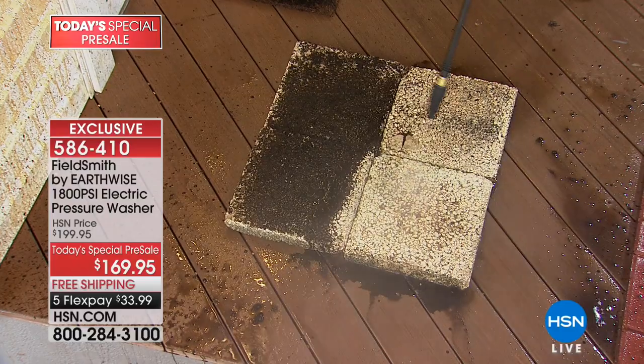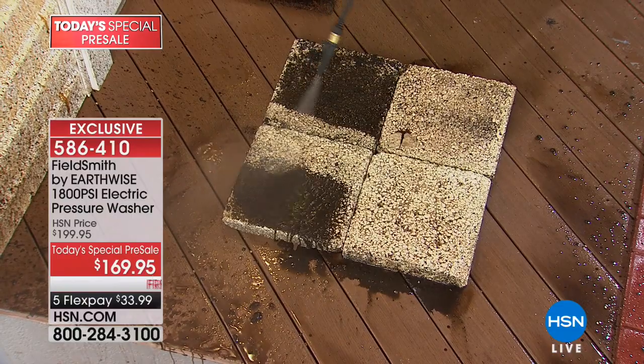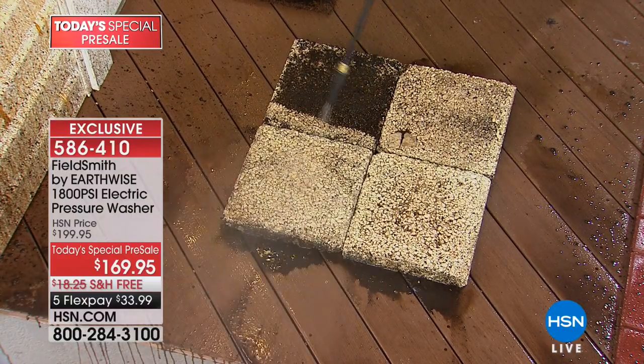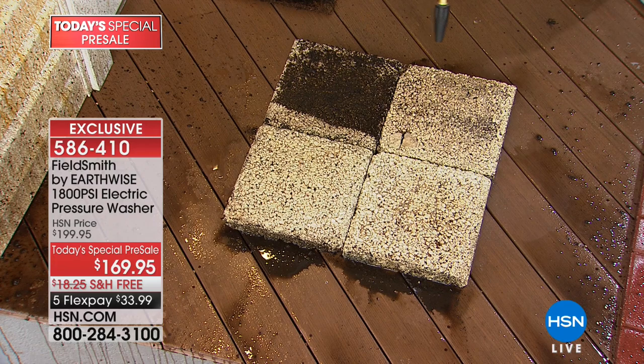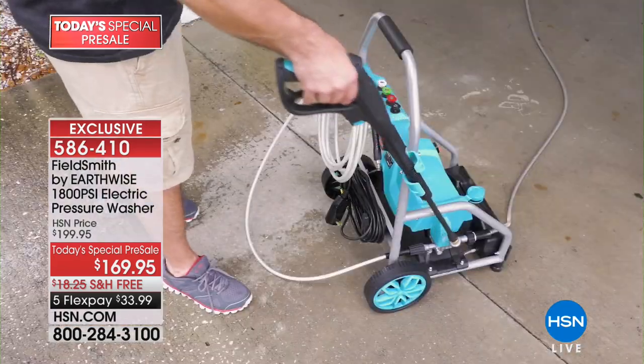Exactly. The closer you get, the more power that you're getting. So if you're concerned about an area, if it's a wooden deck or patio furniture, start a little bit further away. And if you need more power, you go in close. Look at that. You are going to be amazed. But look at how quickly you're doing it. That's the big difference, is that you're able to do it quickly and effectively. All right, we're going to move outside.